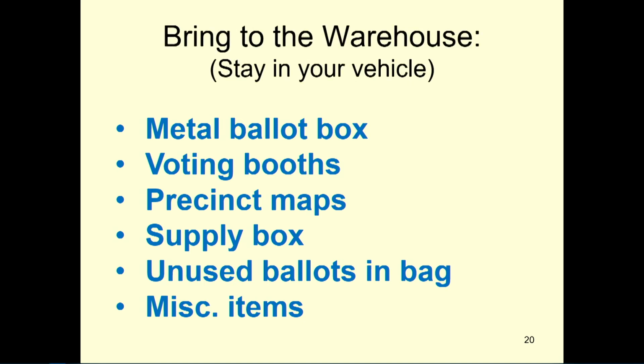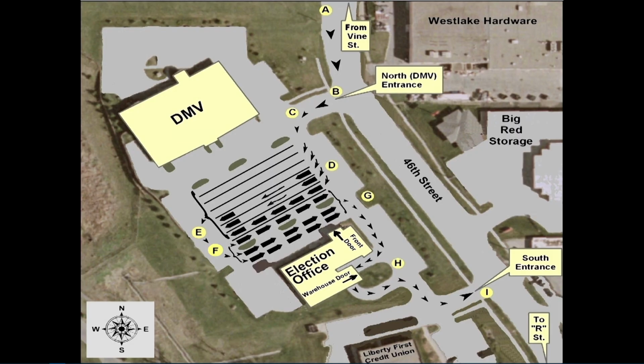Bring to the warehouse, and remember to stay in your vehicle, the metal ballot box, which should be empty, voting booths, precinct maps, supply box, unused ballots and unused ballot bag, and all other items. Please follow the map on page 34 of the manual when returning to the election office after the polls close.